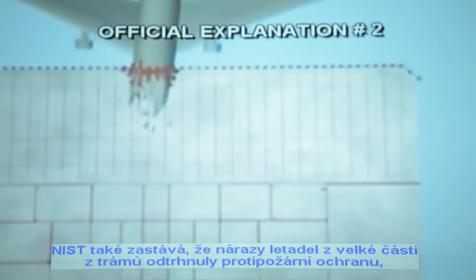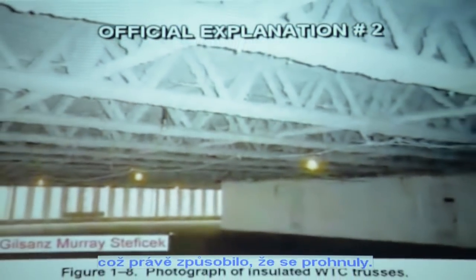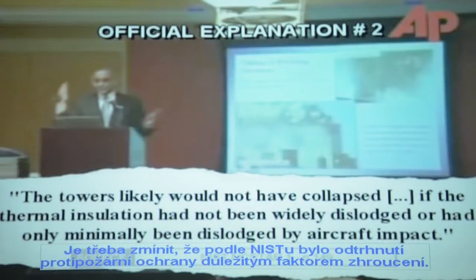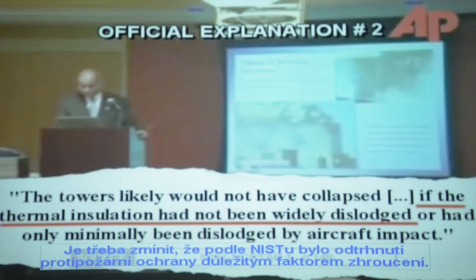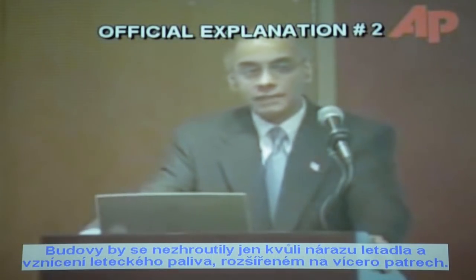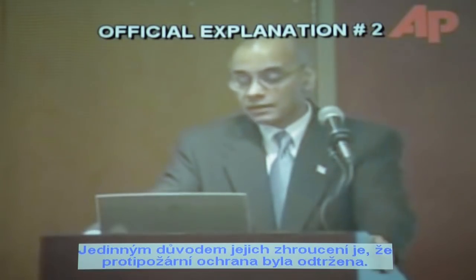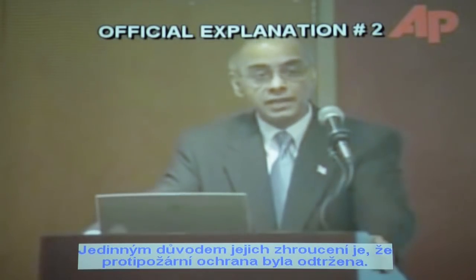NIST also maintained that the impact of the airplanes widely dislodged the fireproofing from the trusses, hastening the process that eventually caused them to sag. It should be noted that NIST made the dislodgement of the fireproofing a necessary condition for the towers to collapse. The buildings would not have collapsed under the effects of the airplane impact and the jet fuel ignited multi-floor fires. And the reason it collapsed is because the fireproofing was dislodged.